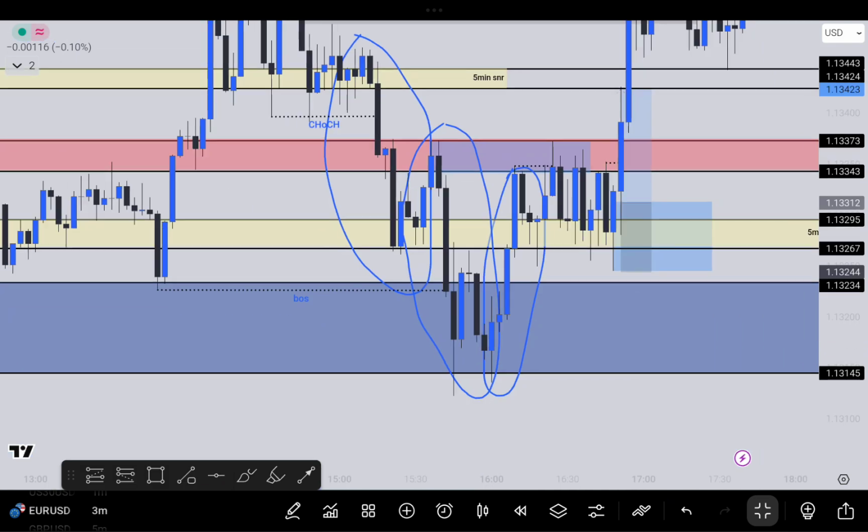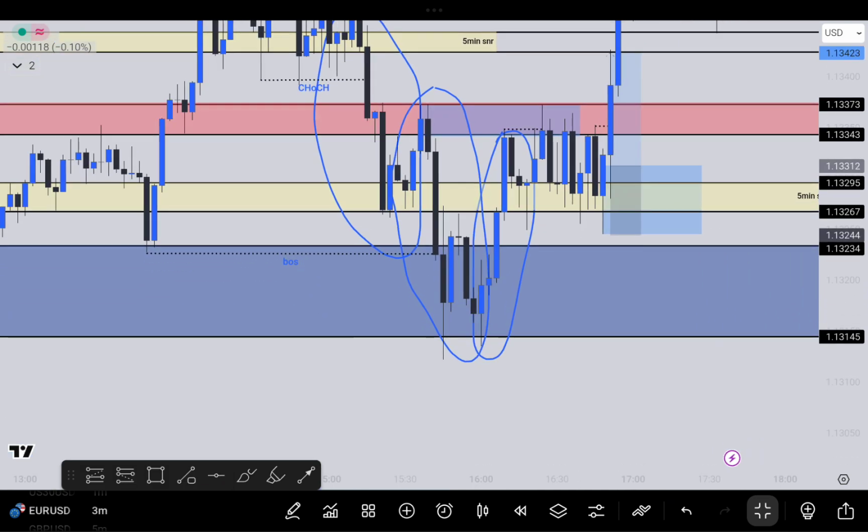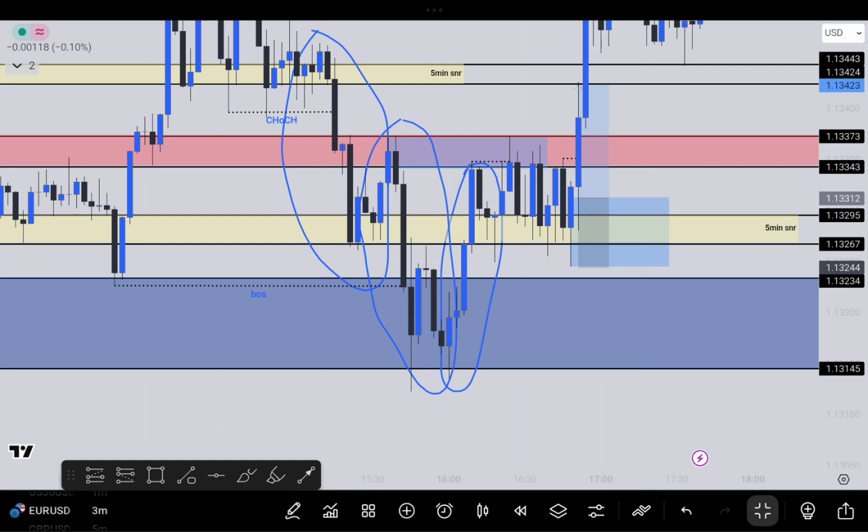Right, so the market is bearish. Now these black candlesticks that I've highlighted in blue, let me just get rid of them. That was like, okay, the market's gonna sell.